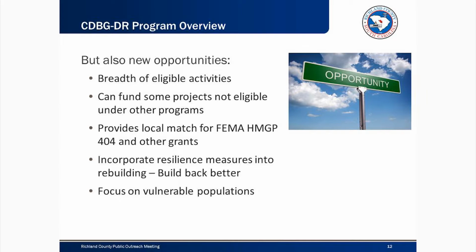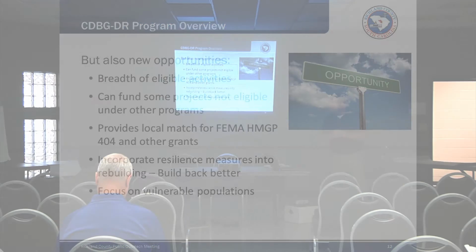As I mentioned, it's the only one that I know that you can actually provide in and leverage against other federal funding. As I mentioned, the HMGP 404 program is a program that people apply for, and there's always a matching requirement there. It's a federal source. This money can be used and has been used in previous disasters to fill that gap and play that match role for that additional federal funding.